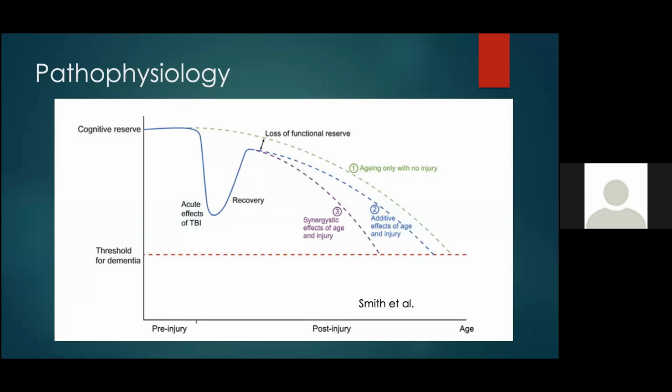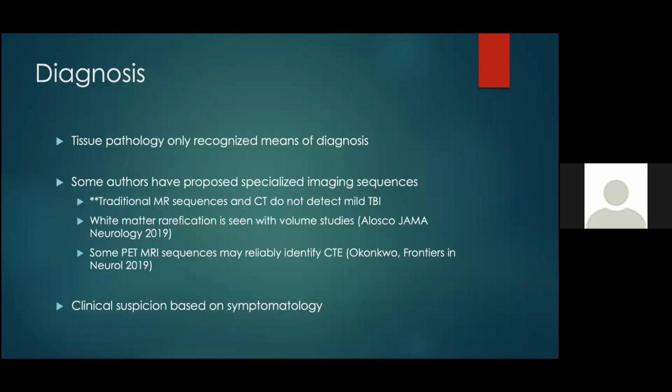Some people have more than others, and that can be driven by age, substance abuse, and just kind of their baseline threshold for dementia. And injury over time pushes people closer and closer to that threshold, wherever it is. So when we're talking about CTE, the only recognized means of diagnosis is on tissue pathology. So it has to be diagnosed on autopsy.